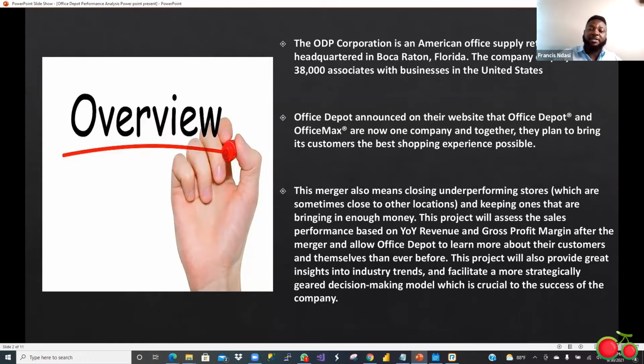In 2014, it had a merger with Office Max. So you have these two office supply companies merging to be able to provide their customers with the best shopping experience. After the merger, they decided to do a performance analysis on the company to see those products that are not bringing in much revenue, do away with those products, do away with locations that were so close to each other, and reinvest money in those products that will bring in more money.